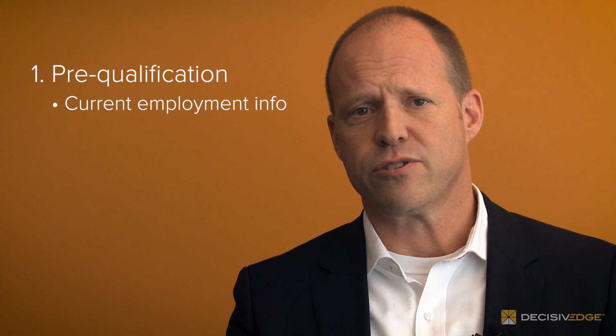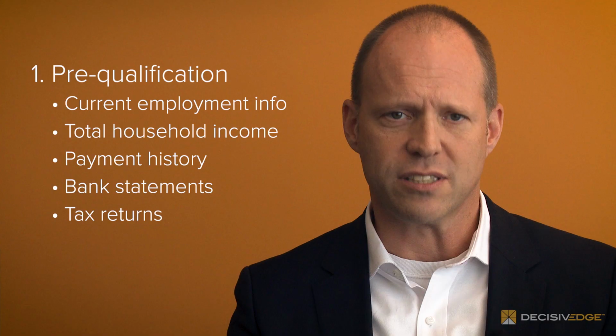The first step is pre-qualification. During this stage, the potential borrower will get a list of items they need to pull together to submit to the lender. This is typically going to include current employment information, including hourly wages, salary, total household income, payment history, bank statements, tax returns, things like that. Once this information is submitted to the lender, it's typically processed and a loan pre-approval is made, which allows the borrower's application to continue through the process.